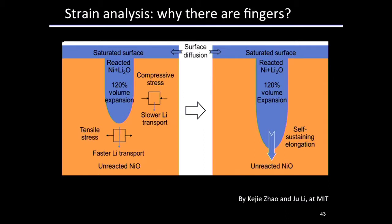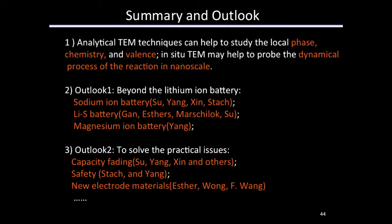This conclusion could be applied to any kind of reaction where there is volume expansion, any kind of lithium battery reaction. So, as a summary, I hope I'm able to convince you that analytical TEM technique can help you to study the local phase, chemistry, and valence. At the same time, in situ TEM may help to probe the dynamical process of the reaction in nanoscale.